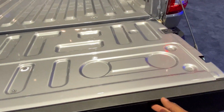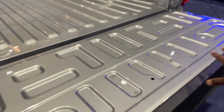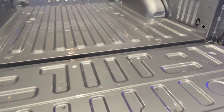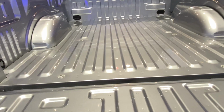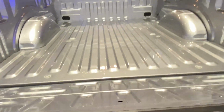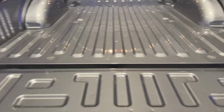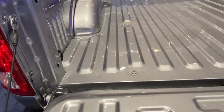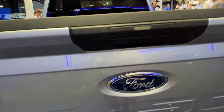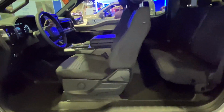They do have the clamp holders on both sides, but no ruler on this particular model. Also, there's no hydraulics in the gate, so if you open and close this one, it does fall completely down. That's something you need to be aware of if you have kids. We're going to check out the interior of this vehicle here.